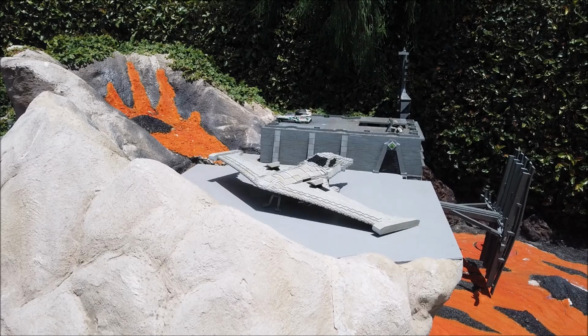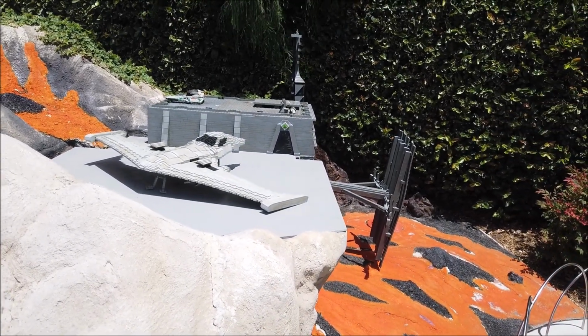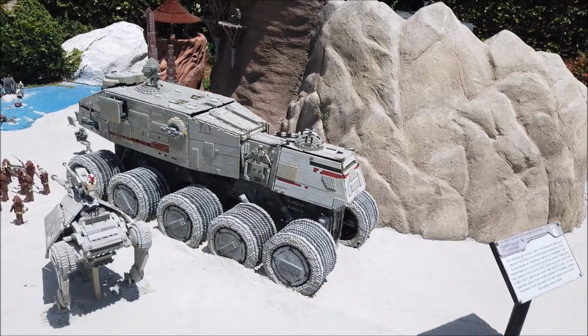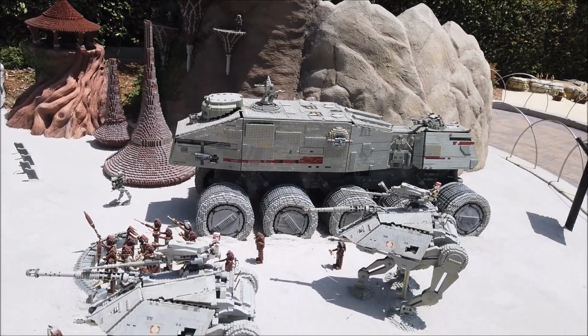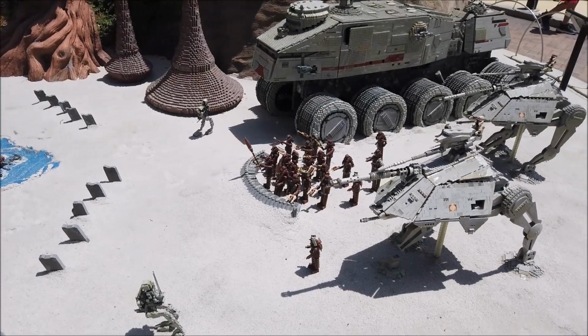Have Mustafar. You can hear lightsaber sound effects. And Kashyyyk, so I guess they just split this one area for both of them. Probably because there wasn't too much to put. But that is an awesome clone trooper tank. Even these things look really cool. All the Wookiees taking cover.